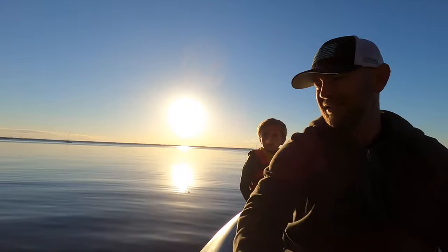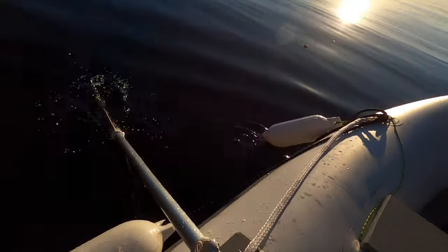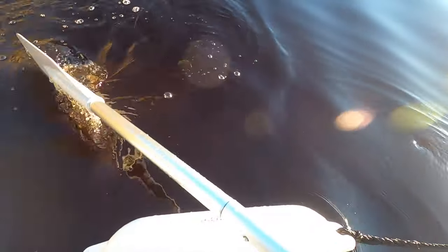Super fast dinghy, bro. I think it's very shallow. Look, my oar touches right there. So we'll go out. That's a little deeper. That's pretty amazing. You cannot see the bottom. I know, I'm sorry. When we say zero, we're saying that means zero.